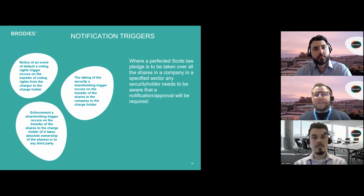What's key to note here is that each instance, so each shareholder trigger and voting rights trigger, is a separate trigger, and each separate trigger event requires the prior approval of the UK government. I should also note that while we've been chatting through this being a Scots law point, it's also important for English law share security to note these trigger events, because the notification requirement is on any transfer, and so it does need to be a live concern outside of Scotland, given the enforcement mechanics of an English law share charge, such that on enforcement, that shareholder trigger would occur, and that voting rights trigger would occur.